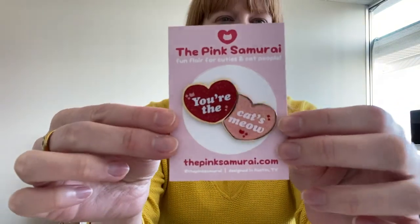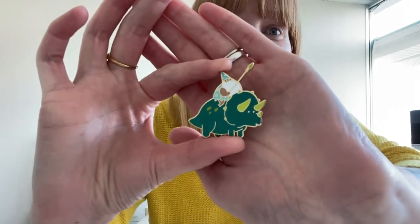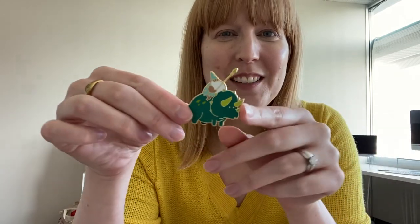The cat's meow. And another thing, we've got the Gnome Adventure Guild now, and we have our very first tiny dinomes. I love this guy. I do the gnomes with my husband, Andy. He draws them, and then I get them ready for manufacture and do the color palettes. I am really, really happy with how this cutie comes out. This one is going to be quality checked the same way the cat's meow was. I was going to film it, but it really does take a while to quality check.